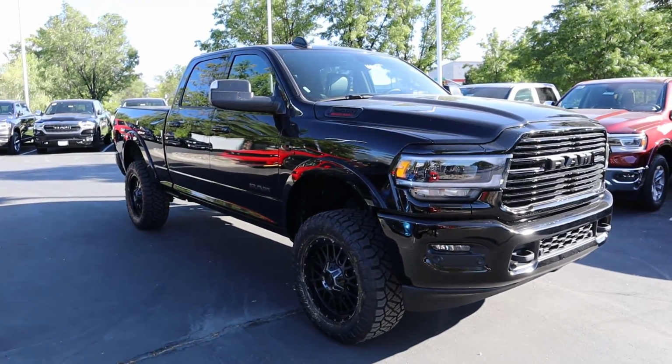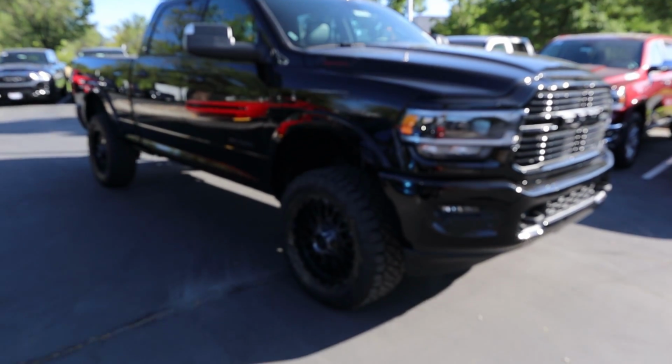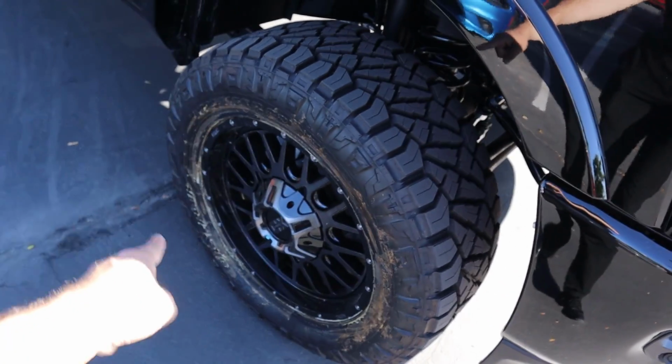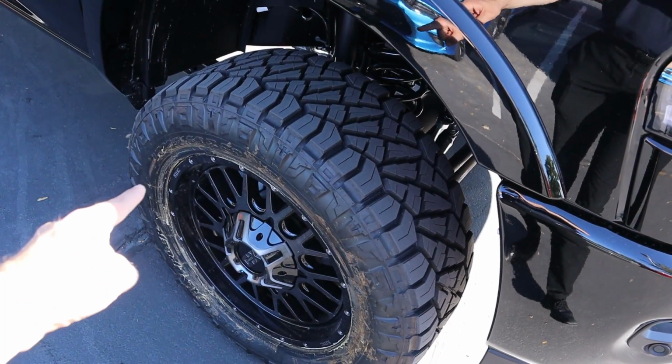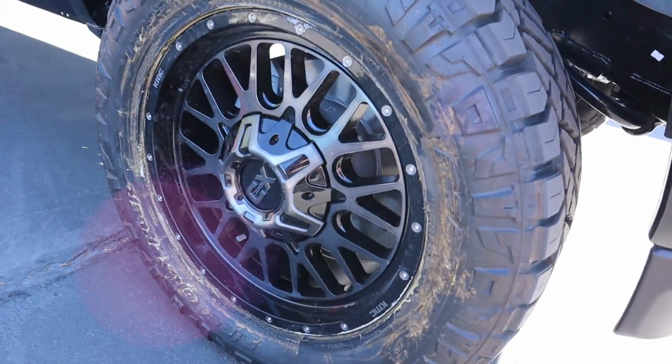So I'm giving you an angle here so you can see the stance on the truck. It does have a leveling kit, so there's been a puck put on the front end of the truck, and then you can see the tire and rim setup here. We have the Ridge Grappler tires that are 295 millimeter 35s, and then you've got the 20-inch rims. They are XD style wheels.